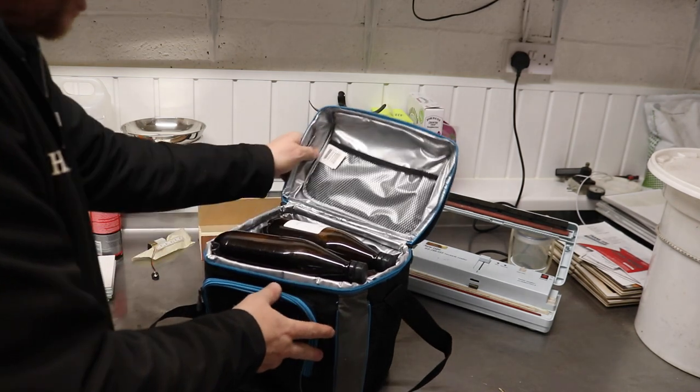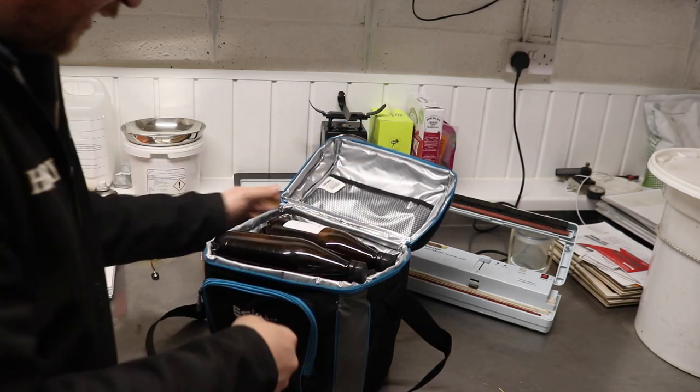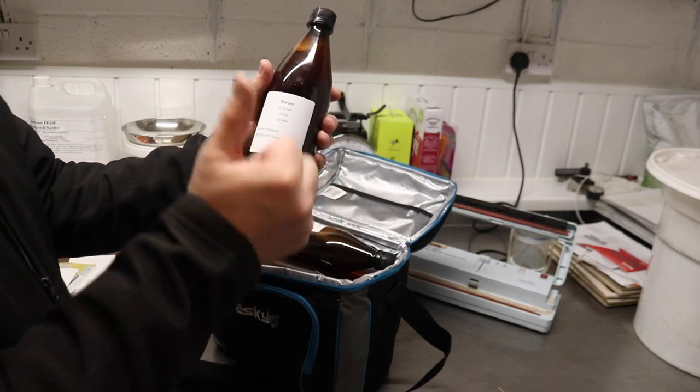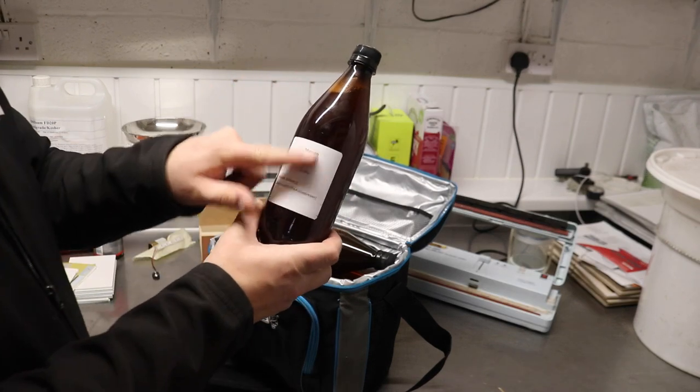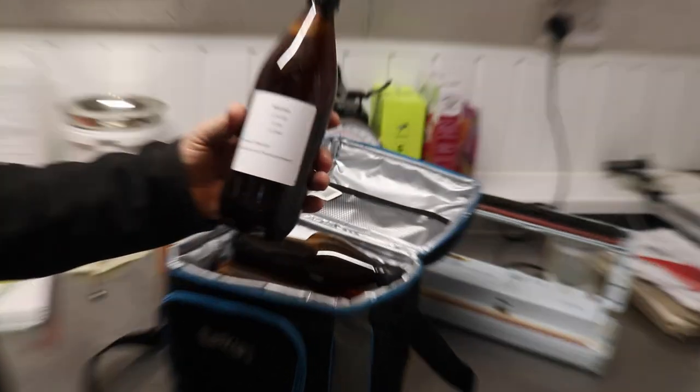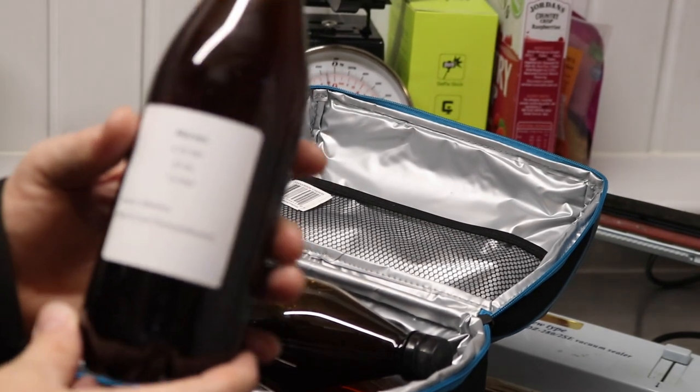Here we go. Oh, check this out. Thanks for the bag, mate. I'm going to keep that. So we have, and they're well labelled as well, which is a great thing. I like to see that. We have the Marzen, 4.1% ABV. Let's just come in a little bit with the camera.